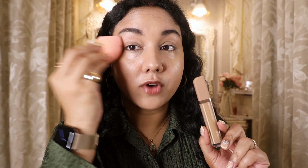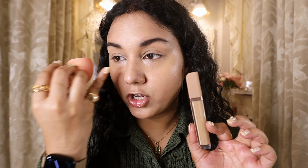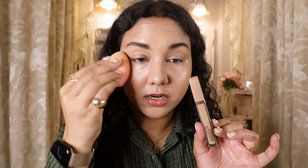This is what the finish of this concealer looks like. I have a lot of dark circles under my eyes. It's definitely a must-have product for me. I have to use a little bit of concealer. Even if I'm not using a foundation, I always go in with a concealer.